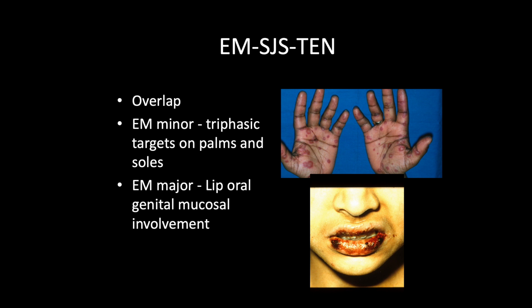Toxic epidermal necrolysis is the most severe end of the spectrum, so there'll be both mucosal involvement, but also very extensive skin involvement with necrosis of large areas of the epidermis, revealing denuded dermis below.